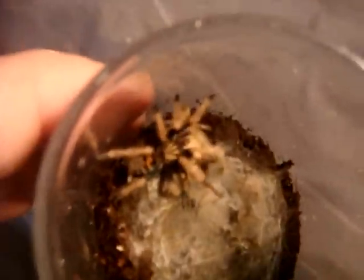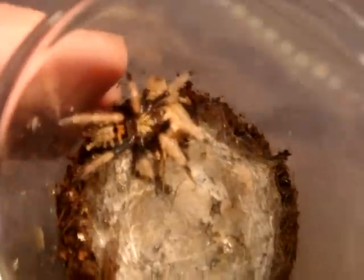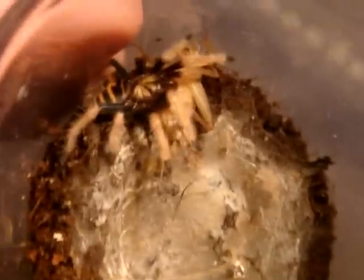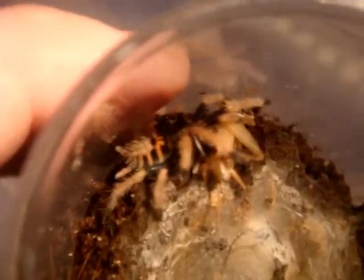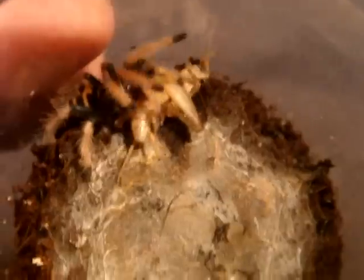Chromatopelma cyaneopubescens. This is a spiderling of it. And when it becomes adult, they'll have the characteristic blue legs. The abdomen will no longer be striped. It'll be covered with orange hairs, and it'll have a nice emerald green carapace.